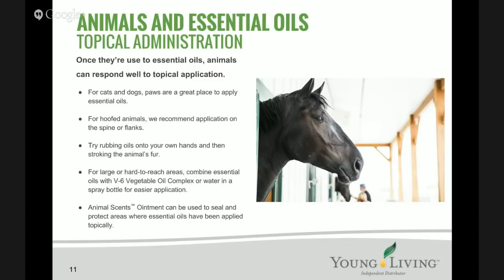For large or hard to reach areas, combine essential oil with V6 vegetable oil complex or in water, and you can pop it in a spray bottle for easier application. The Animal Sense ointment, this is a really versatile product. It can be used on humans as well. I've seen a lot of eczema recipes that suggest Animal Sense.